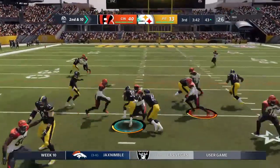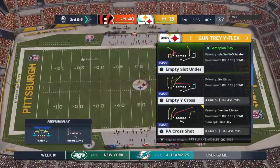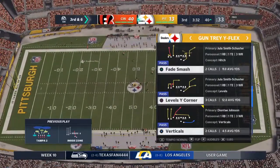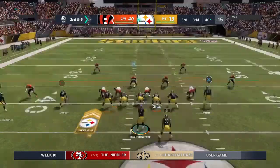Out of the shotgun, they'll run with Conner. And he takes it down to the 40 with a pickup of 4. Roethlisberger. And that call makes sense because they've been throwing it well on this drive, and once again, they show passing formation, showing the shotgun. Then they ran out of it. That's a nice play by them defensively, though, to hold it to a short gain. Mike, 55, right there in the middle.